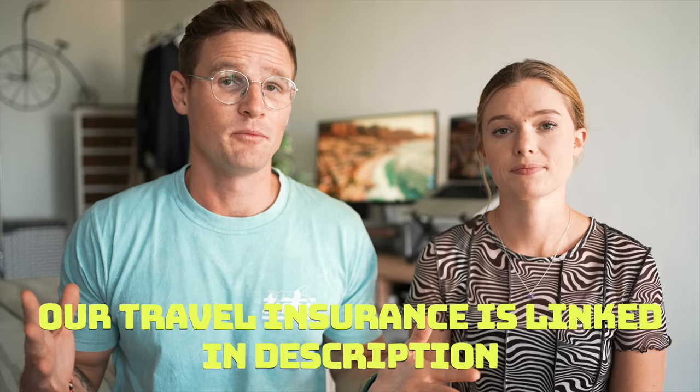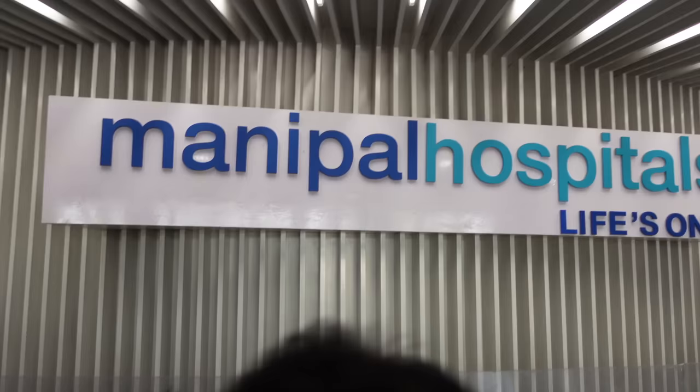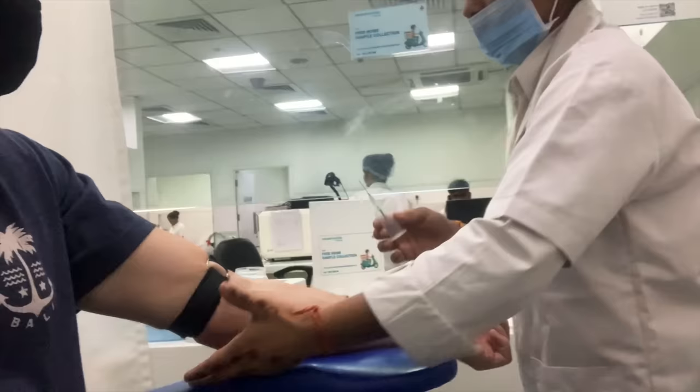Next up, travel insurance and medical. Travel insurance is definitely not a requirement to enter India, but it is highly recommended. At least we think so. This is if you get hospitalized and you have a serious accident, it might be quite expensive and you'll want to be covered.